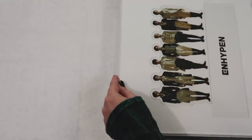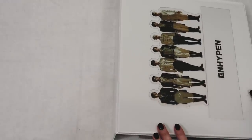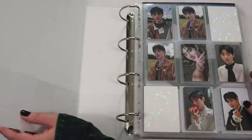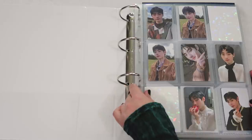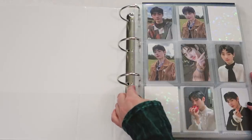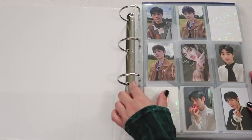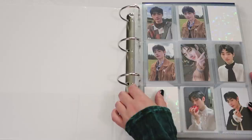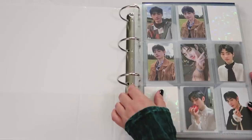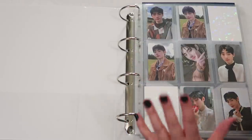Okay, let's do Enhypen next, and then I will end the video with TXT. That's what we will say. But okay, for Enhypen, Sunghoon is my bias, but I also collect Sunny. Sunny was my island bias, and I just love him a lot, like so much. And then I collect some things for Jungwon. I feel like Dimension Dilemma, I started really collecting stuff for Jungwon, but I don't have him complete yet, so you will see.